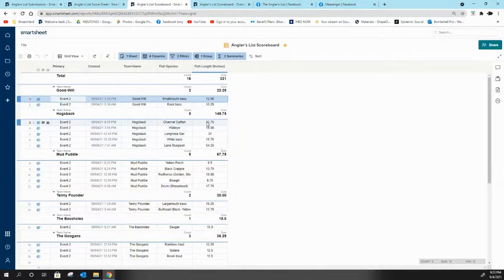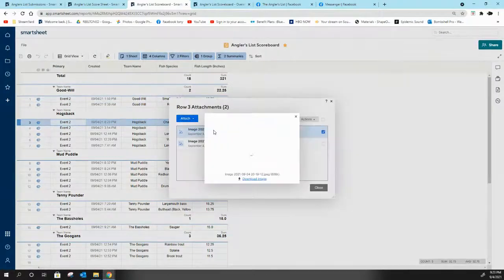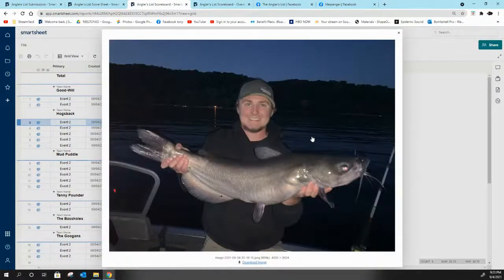So Team Hogsback, like they had said, did put some points up, and were able to upgrade that channel catfish. It was a 28-incher. Like I said before, I thought that was a beatable fish, and of course they upgraded it themselves. Let's get a look at that one. There it is. The man himself, Mr. Hogsback, Jake Pills, holding a dandy channel cat.